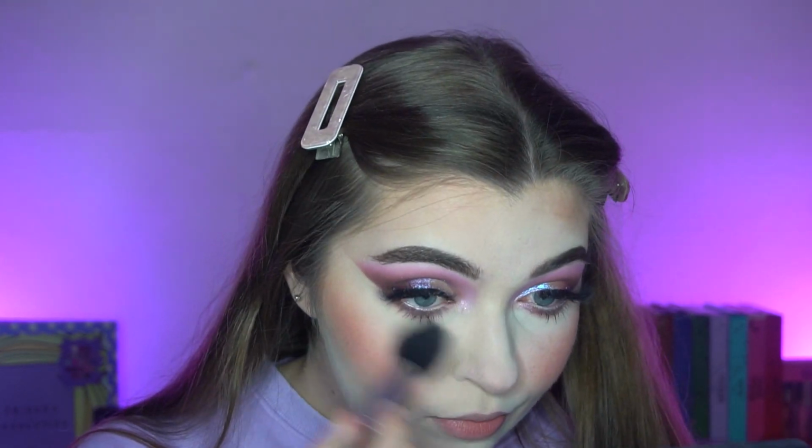So yeah, I really like having a blush on to just give a little bit of colour to the cheeks, especially if you're wearing a foundation, because that completely evens your skin tone out and kind of makes you a little bit flat.